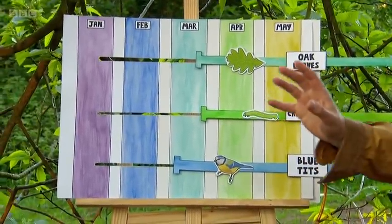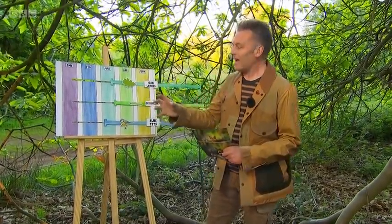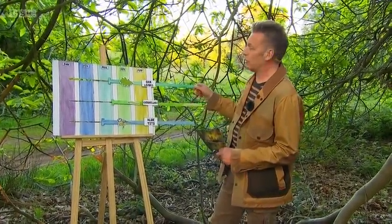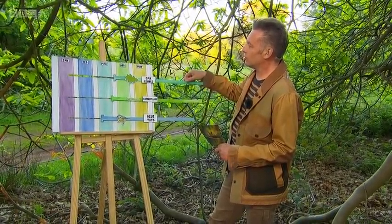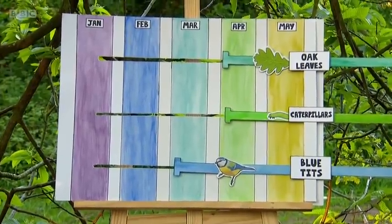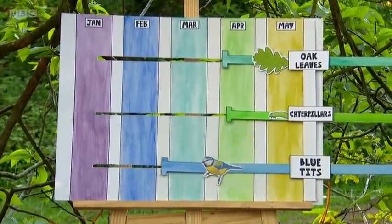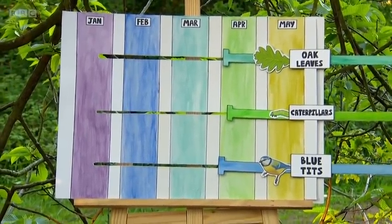That's when it's all in order. But what about if there's a mismatch that's been enacted by the weather, as there was this year? It was really, really cold this year, and the leaves on the oak trees didn't open until much later, which meant that the caterpillars were much later, but the blue tits, unfortunately, didn't switch to breeding later. It's not within their capacity to do that.